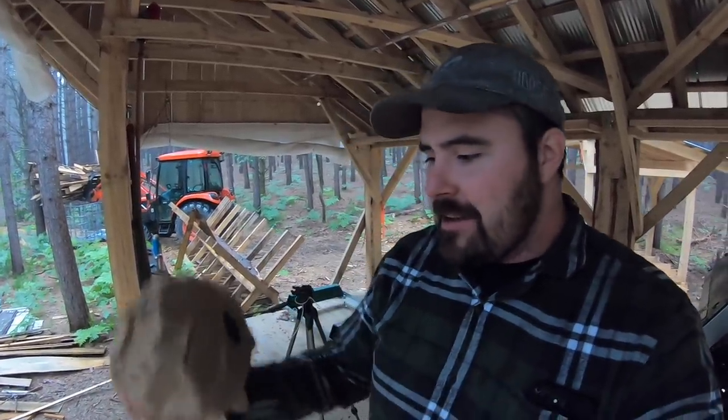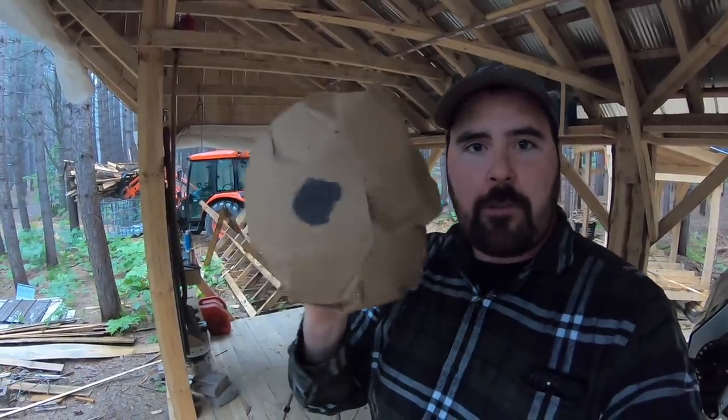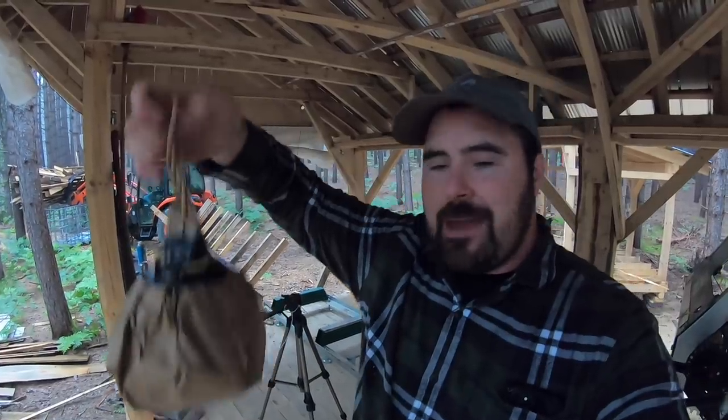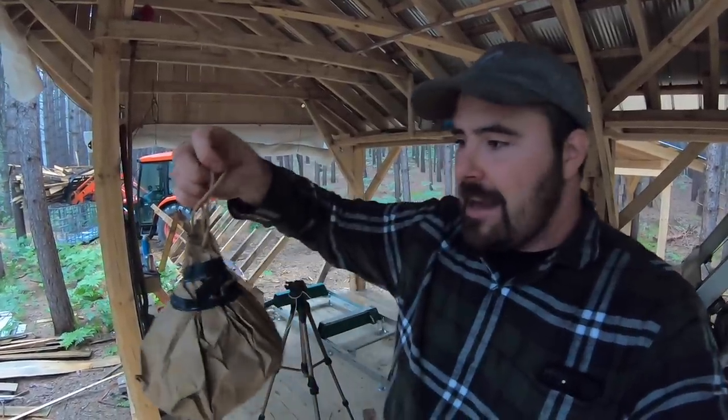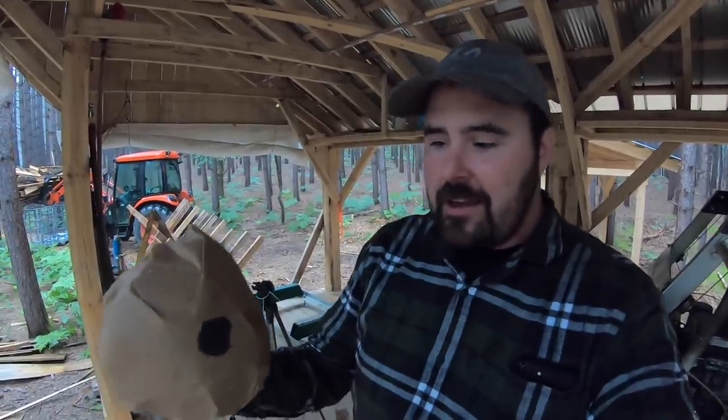What this is, is an idea I got from one of you guys. I took a paper bag and I more or less just filled it with some newspaper. Threw a little dark spot on the bottom to represent the hole where the bees would go in. And I made myself a paper wasp nest, the fake one. Now I had some of these on order, they just haven't come in yet, and I'm talking the commercial ones. So I took your idea, so thank you for those of you who suggested this.